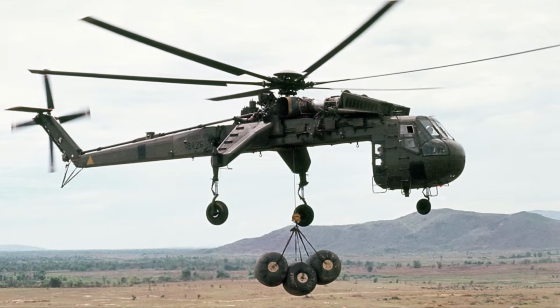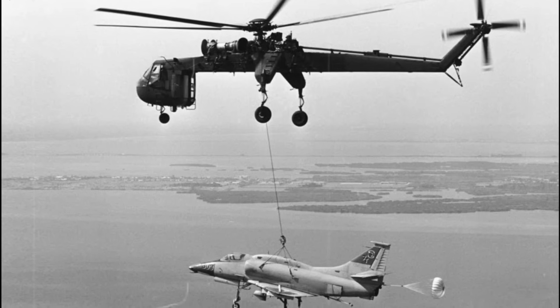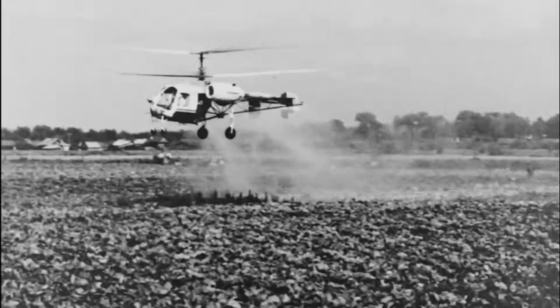The KA-26 could attach a sling between its 4 wheels, where it could carry light loads dangling on a rope. This was very similar in concept to the Sikorsky S-64, which also used a unique flying crane design to carry huge external loads. And it didn't end there.